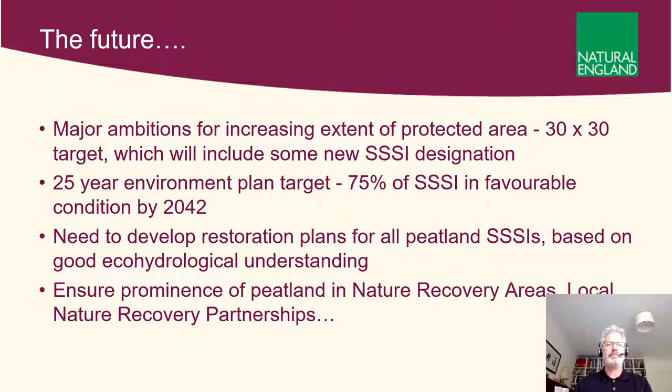In the future, obviously government's got big ambitions for extending protected areas, the 30 by 30 target, which will include some new designation. As yet unknown how much though. 75% of SSSIs to be in favourable condition by 2042. That's quite ambitious, but it's a strong driver for more peatland work.